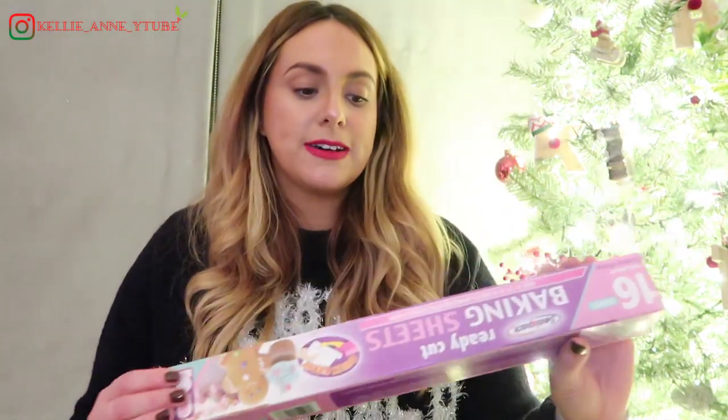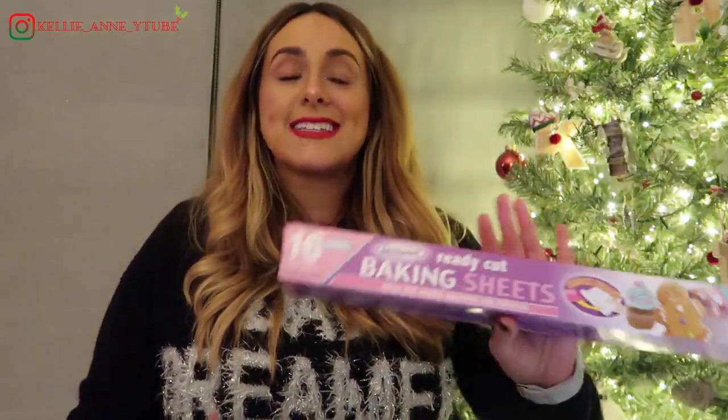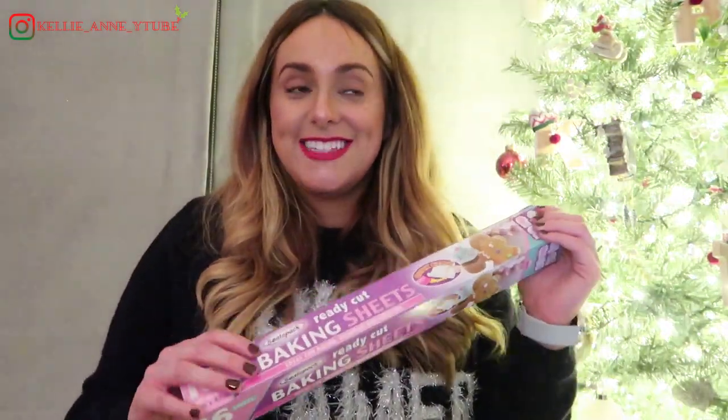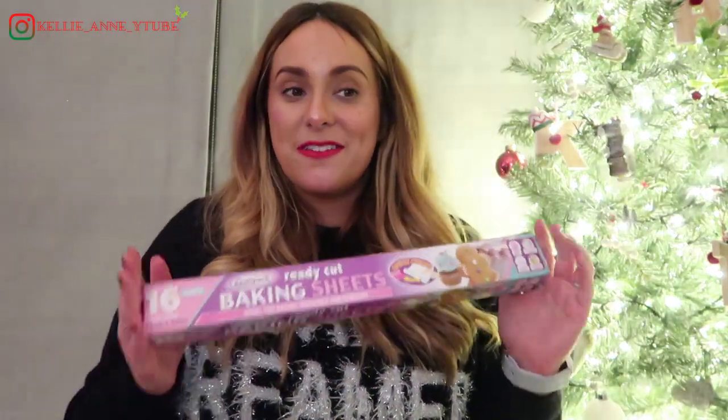And I had actually run out of baking paper, so as soon as I did my order, I made sure to put these in my basket as well. These baking sheets were £1, which again is a pretty good price. When you go to some supermarkets, to get the amount of baking paper that you're actually getting, that is a very, very, very good price of baking paper. So yeah, I grabbed that. I'm super excited to use it because, as I said, I haven't baked for a while, but I've got some really lovely things to make soon.